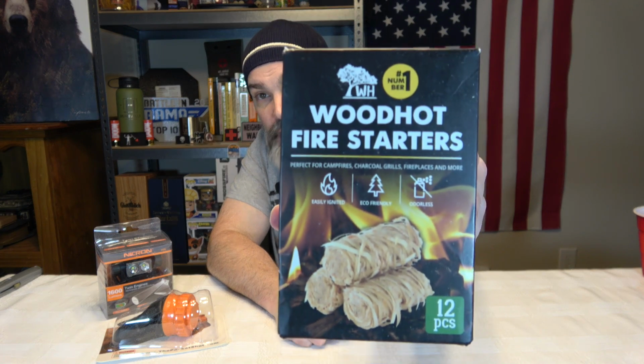Okay, we got some Woodhouse fire starters, and these are just these rolls. I've got a lot of different products like this in my fire starting accessories. I got one that's kind of made out of the same stuff, but it's rolled into balls, so it looks like tumbleweeds, I guess. And I will say this: these things are really good, because in your kit, stuff like this doesn't take up a lot of space.